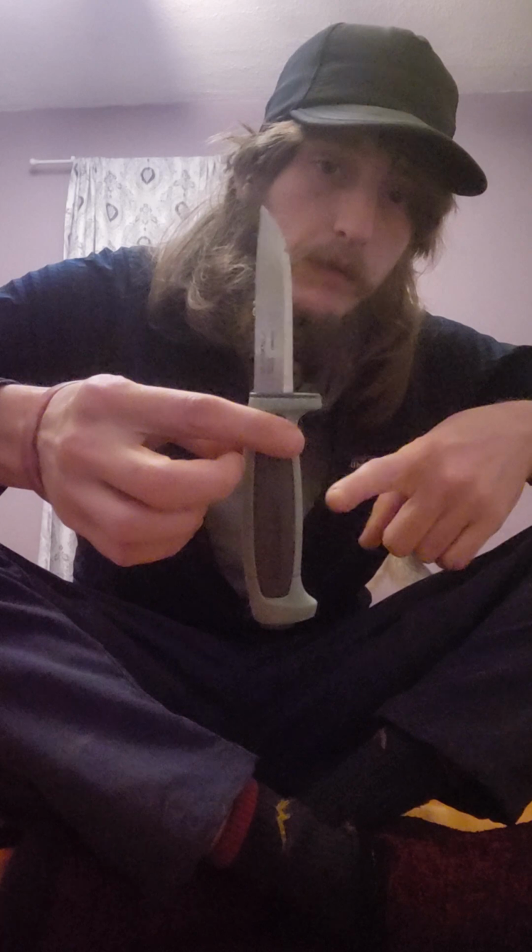So I always carry a knife. You don't really need something this big typically. I'm usually building a fire, batoning wood, stuff like that. So I like a big sturdy knife, but I also don't want something expensive.